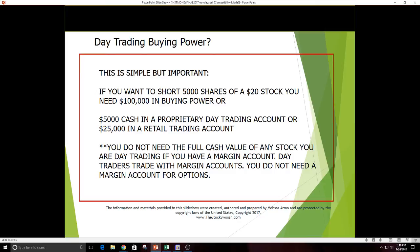Now, I don't know if you consider that a lot of capital, but 5,000 shares is a pretty good position. But you're in and out of it in a few minutes, so you're still not tying it up. If I'm shorting something at 9:31 and I'm getting out at 9:35, that's it. The trade is done. There's no more tying anything up. And it doesn't matter where you have your account.